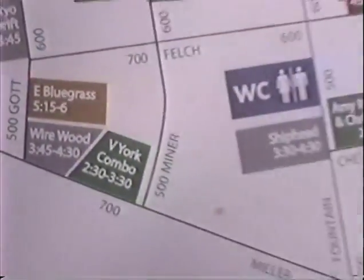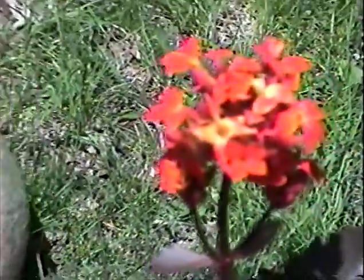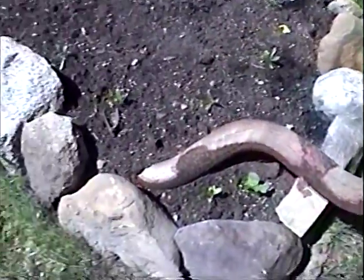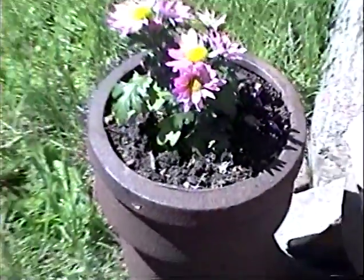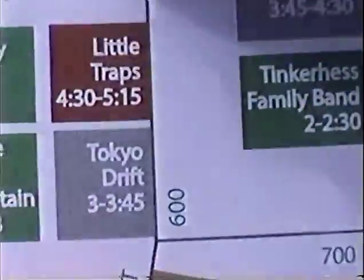This gives you the lay of the land here, which is a great map to have. Those were free, and it really gave you the time frame and whatnot, so you could plan your walking tour. But it was kind of neat. You just kind of walked around, and when you heard something, you walked in that direction. You just did that all afternoon.